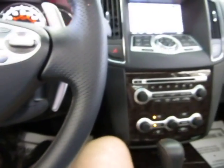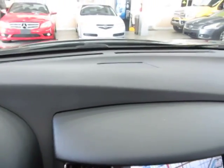Okay, now I think we're ready to move on to the back. So before we do that, let's just pan over the dashboard now to make sure you see that there's no burn holes, no cuts, no tears, no cracks, no stains. It's not lifting up anywhere.